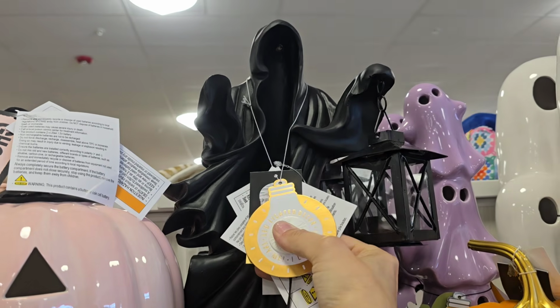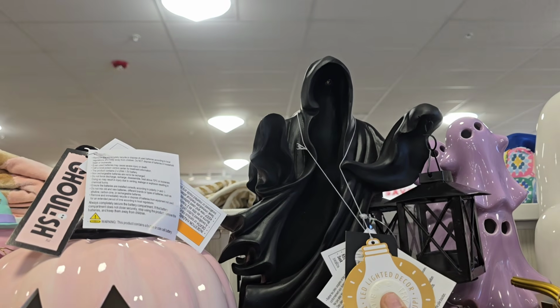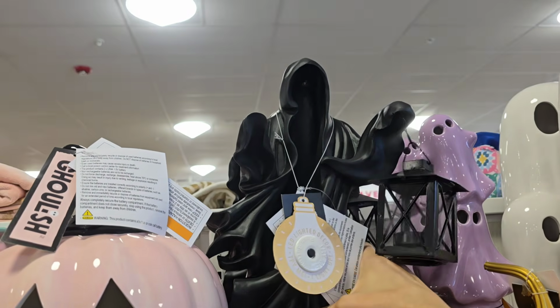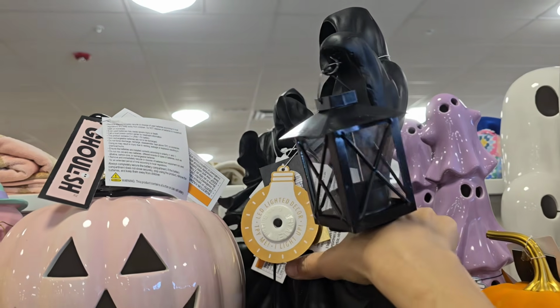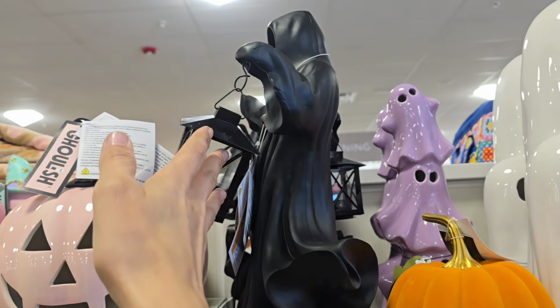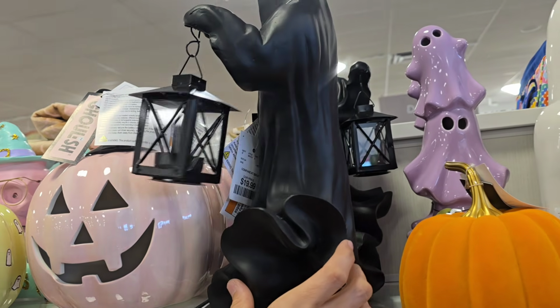I really liked this wreath. It reminds me of the Cracker Barrel wreath in a mini version. This was $19.99. I did kind of want it, but at the same time, I don't know. I left without it. I do really like it though.